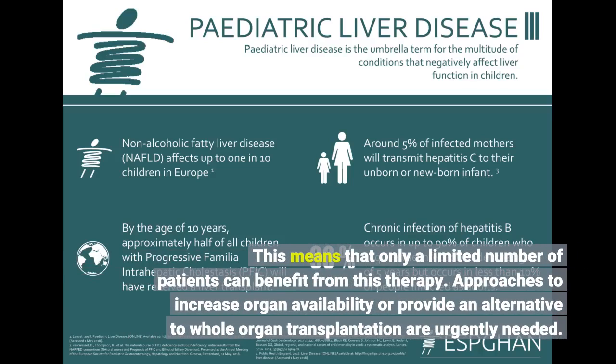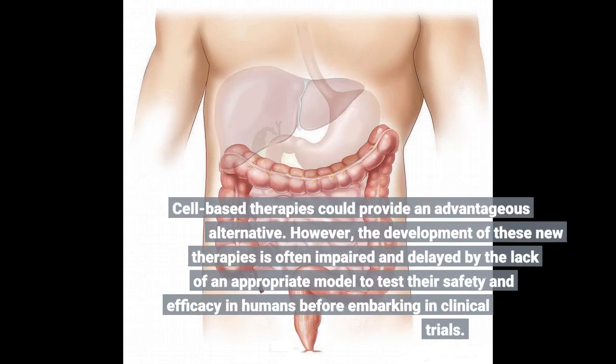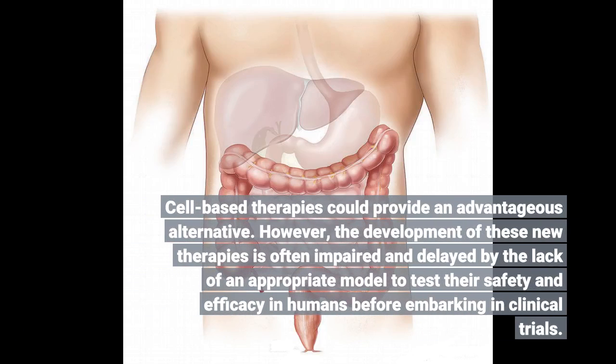Approaches to increase organ availability or provide an alternative to whole organ transplantation are urgently needed. Cell-based therapies could provide an advantageous alternative. However, the development of these new therapies is often impaired and delayed by the lack of an appropriate model to test their safety and efficacy in humans before embarking in clinical trials.